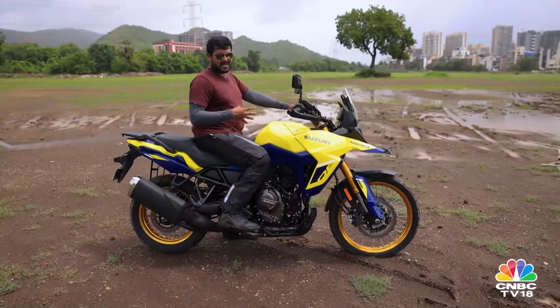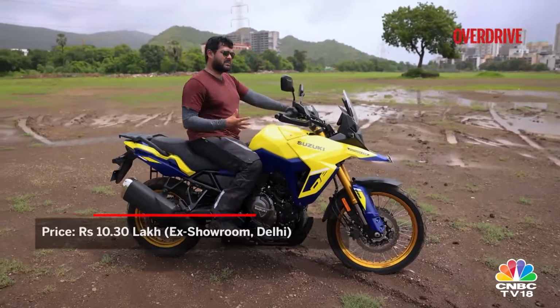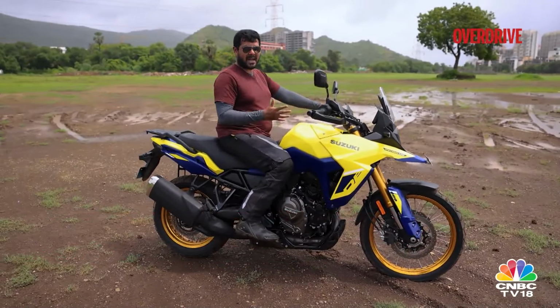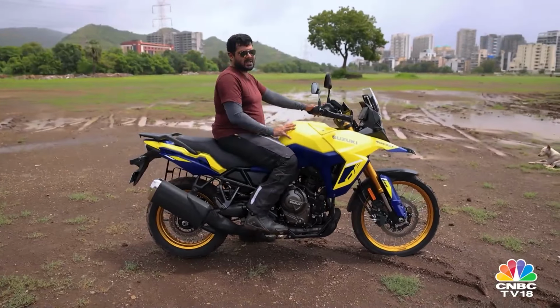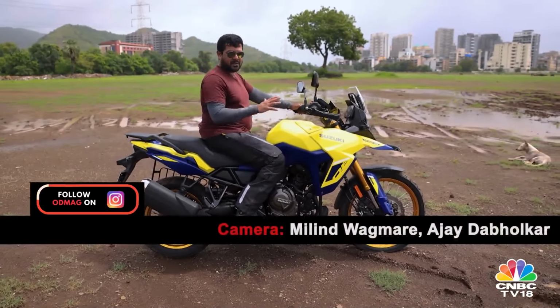Now, of course, it is around half a lakh cheaper than something like the Honda XL750 Transalp, but that motorcycle comes with a lot more features. It is the more rider-friendly and more road-friendly as well of the two. But then again, this one, anything away from this engine, because it is a real hoot. It doesn't shy away from any excitement, and you will have a lot of fun in this one as well.